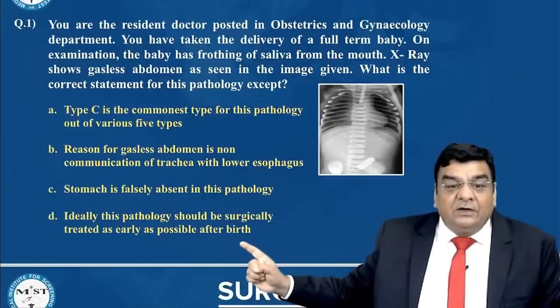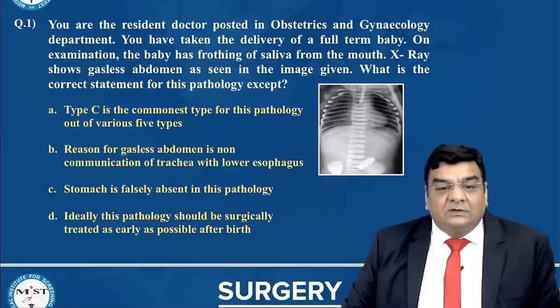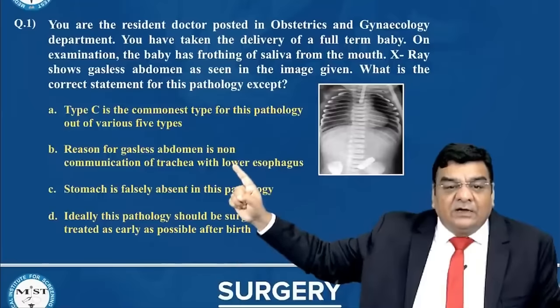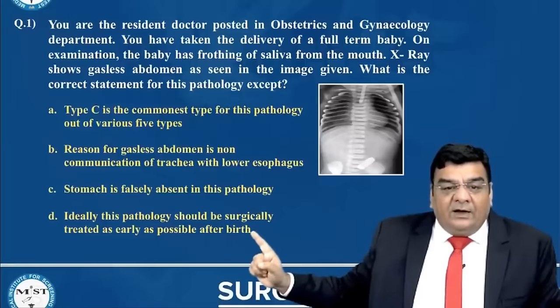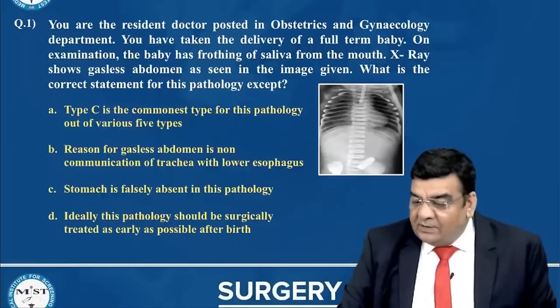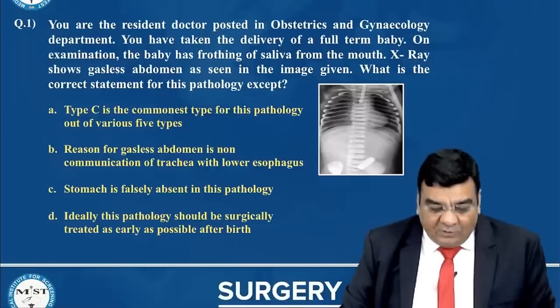Ideally, this pathology should be surgically treated as early as possible after birth. So this also looks to be a true statement. Type C is the commonest type. Yes. The reason for gasless abdomen is non-communication of trachea with the lower esophagus. Stomach is falsely absent. And ideally, this pathology should be surgically treated as early as possible after birth. Okay, right. So basically, all four options to me look to be absolutely correct.